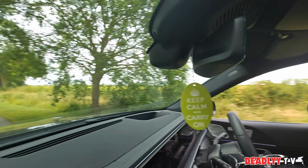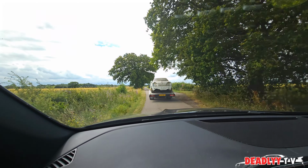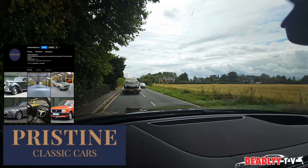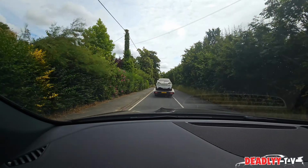This car's going to need a full respray, guys. It's going to need the engine bay done, inside the boot, the door shuts, the full works. And we couldn't have chosen a better garage to carry out the works. Pristine Classic Cars do absolutely phenomenal jobs. You're going to meet Mick now, the owner, and see the cars that they work on.